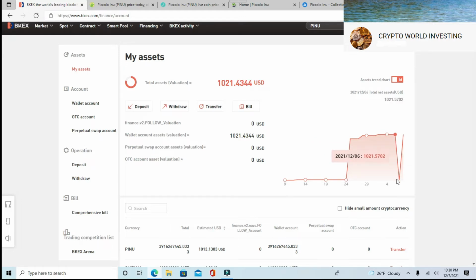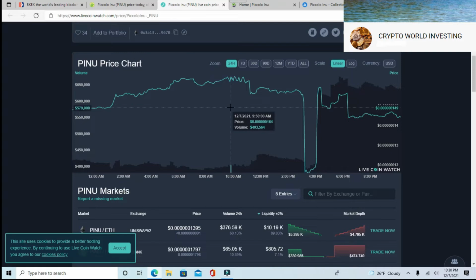Look at this, and I was like, wow, it just dropped right to zero, and then came back up again. So it not only affected the exchanges, but it also affected everybody's wallets too. So everybody panicked a little bit there, I'm sure.